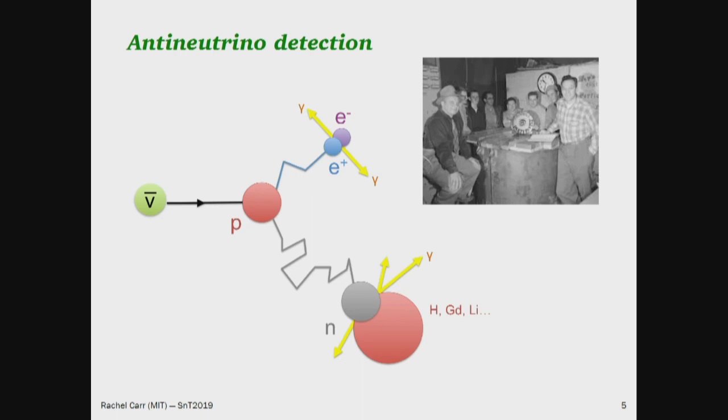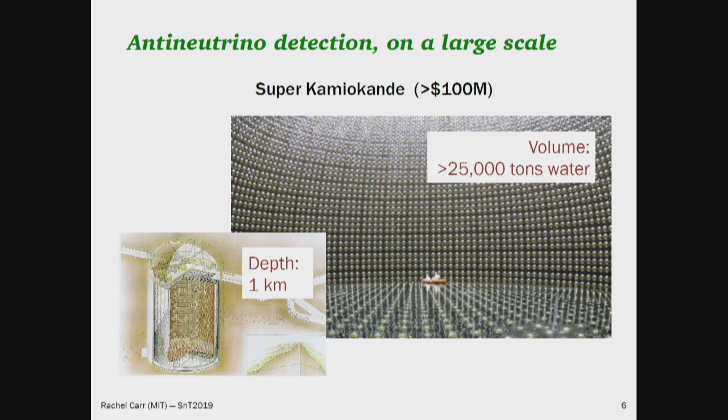But for trying to detect antineutrinos from a fission explosion at a long distance, probably the only practical detector medium is water. And the largest existing liquid water-based antineutrino or neutrino detector is actually very large. This is the Super Kamiokande detector. It's buried a kilometer underground inside a mountain in Japan. The active volume is about 25,000 tons of water, total volume sort of twice that.